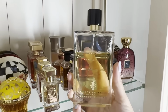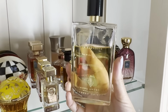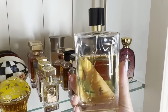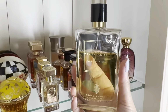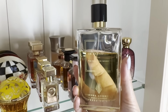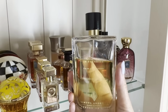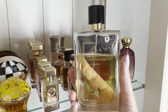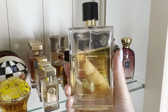All right, up next we have by Simone Andreoli. This is Leisure in Paradise. I lost my mind when I got this last summer and basically started draining this bottle because I couldn't put the fragrance down. This is fruity, tropical fruits, some vanilla, some coconut, and some woody notes. I get juicy, juicy fruits like pineapple, and I think there's papaya. And it's like a tropical heaven of goodness.